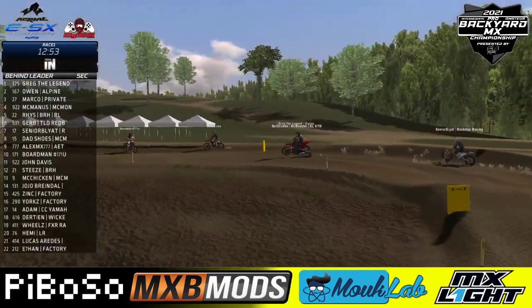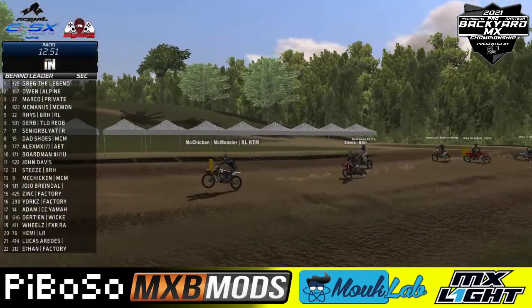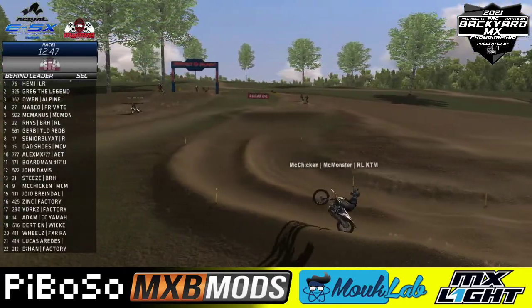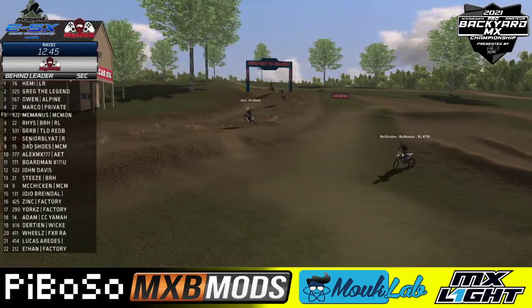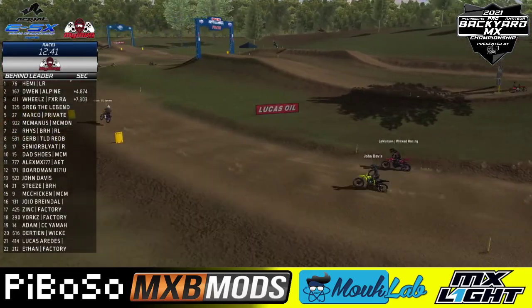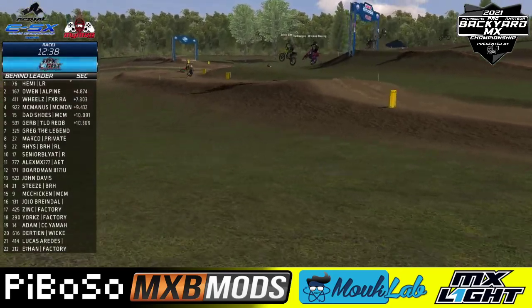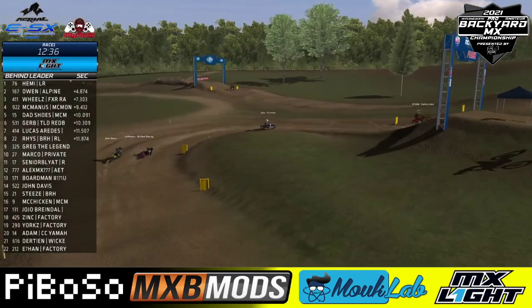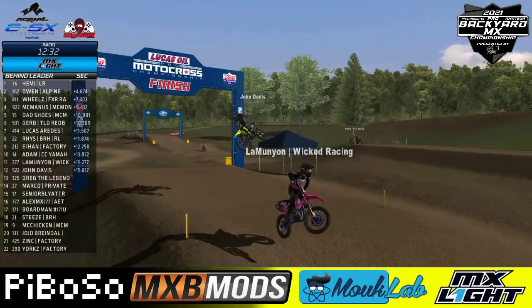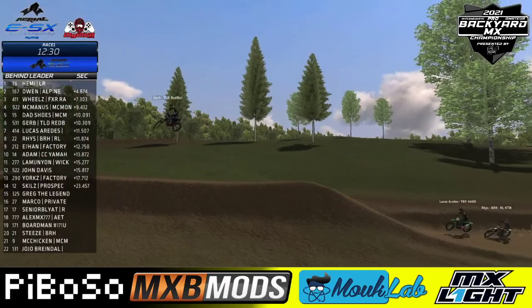So an interesting change here. Riders down. This opening lap has kind of been havoc for quite a few of these guys. Mick Chicken down just on the left side there of the starting area. Let's go back towards the front here. John Davis, he is in a battle. And that looks like it's Munyon he's going at it with. Let's see as these guys come up and over.